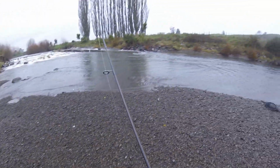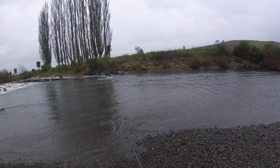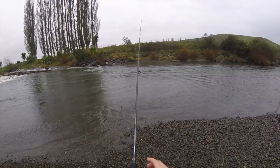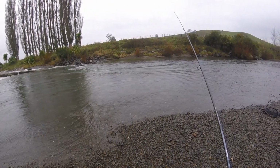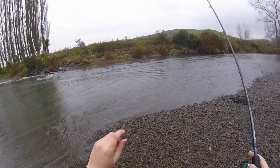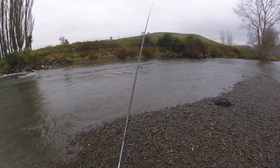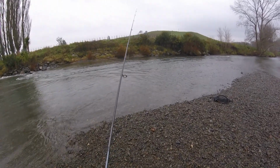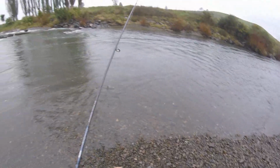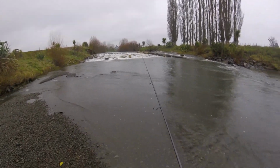Right. This is the weir, the famous weir, where I have been busted many times by snags, caught a couple of small rainbows, and had follows that came to nothing from big browns. That's it. There have been big browns here, and I have missed many of them. Never caught one of them. Maybe today's the day, but I doubt it.